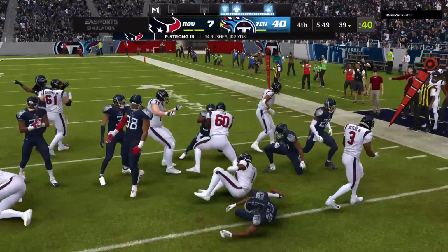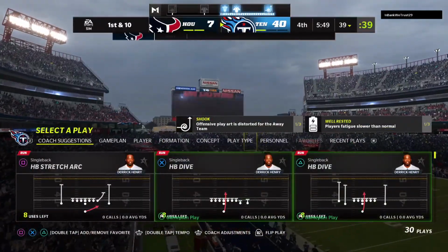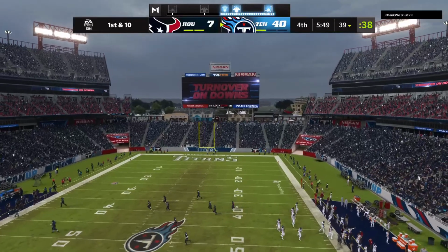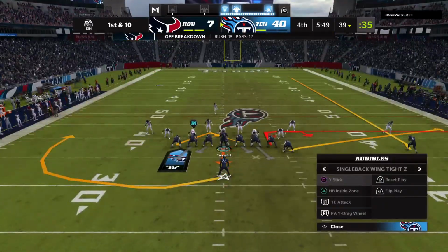And this is going to come up well short as they stop him on fourth down. The Texans tried it, but they come up empty here on fourth. And as a result, it'll be Titan football on the turnover on downs. The Titans offense set to begin the drive.